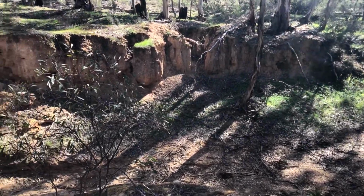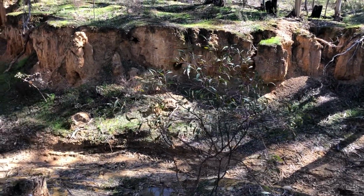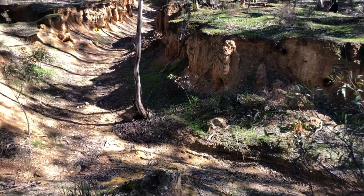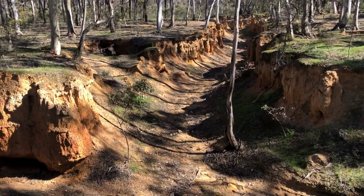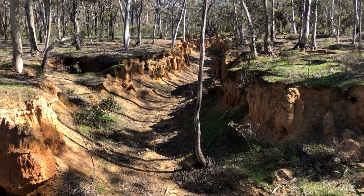This all looks pretty well picked over. You know, there's probably gold in there, but yeah, I've got a funny feeling me and everyone else has been in there. It's like the Grand Canyon. Have a look at it.